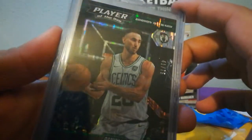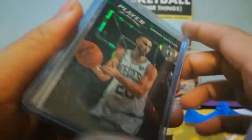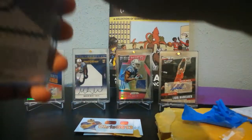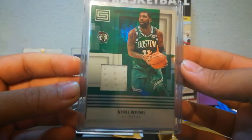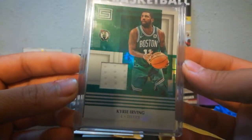Alright, so we got this Gordon Hayward, player of the day, out of 75 there. From Panini, promo card. That's nice. Very nice. Let's see. I see a Jaylen Brown here, but there's not another top loader. Well, here's the one. Kyrie Irving relic from Status. That's amazing to me. I love me some Kyrie. It's sweet.